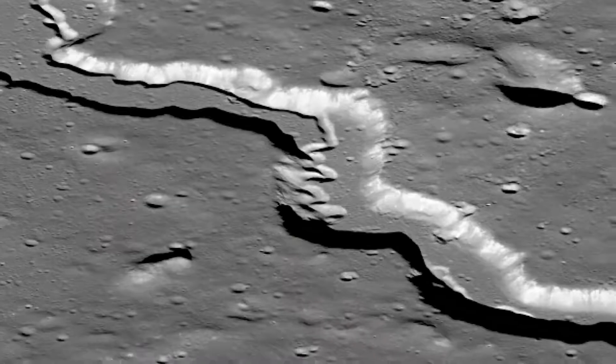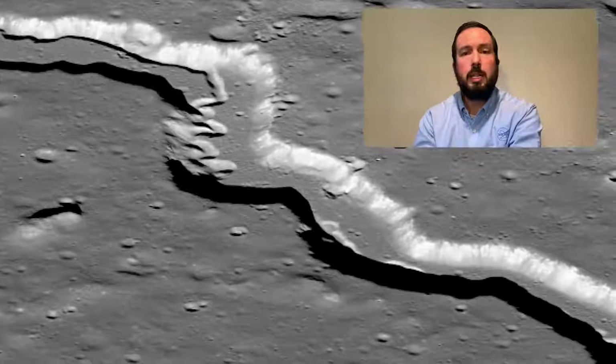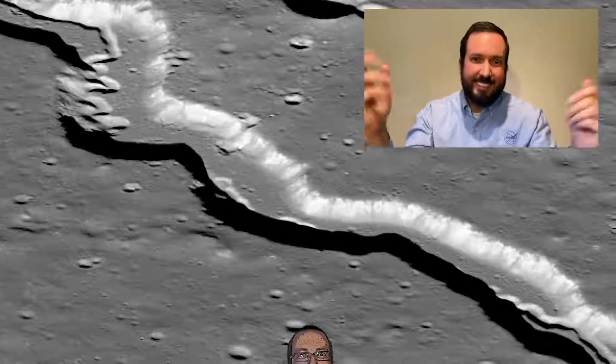Now, to be fair, when these channels were observed on the moon for the first time, there was an immediate thought that water may have carved these features. But once we got actual samples from the moon, combined with additional spacecraft data and studies over the years, we've come to understand that there was never flowing water on the moon. So what could carve these sweeping features? If you said flowing liquid hot magma after it erupted on the moon's surface, you'd be correct.